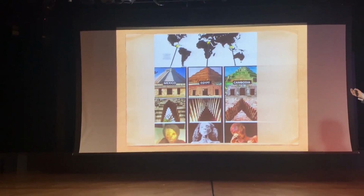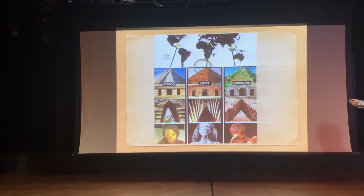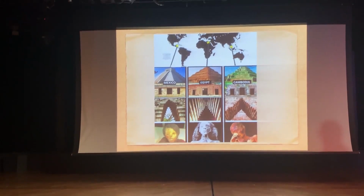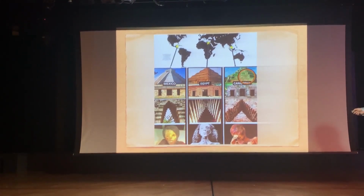These pyramids have all been created by people who weren't supposed to know each other. And the blueprints are almost identical. You can see here's Mexico, here's Egypt, here's Cambodia. You couldn't get further away on planet Earth. And yet when you study the pyramids involved, they look almost identical.